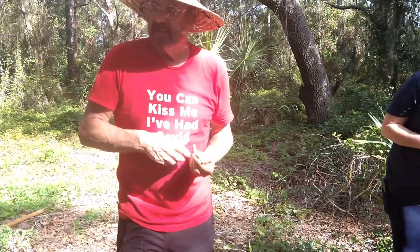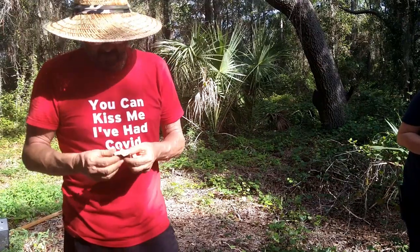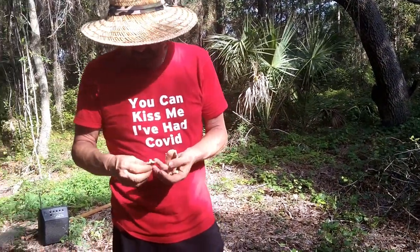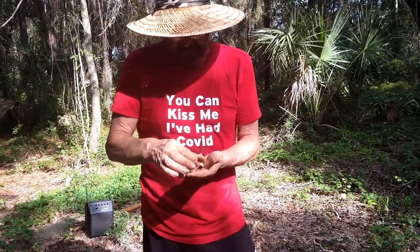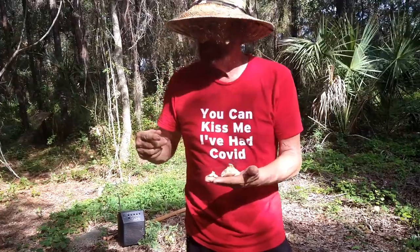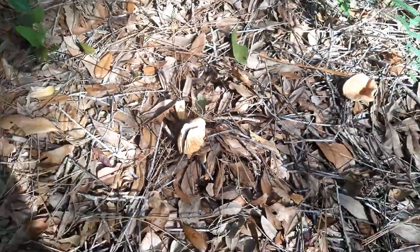So you would eat the full stem and the cap? Usually I take the stems off and just eat the caps, and I chop them up. They have a bit of a texture to them. Of course, these also got a bit of dirt in them. But to me, they have a slight maple syrup flavor.